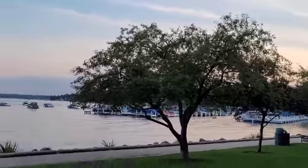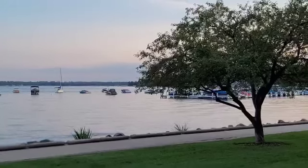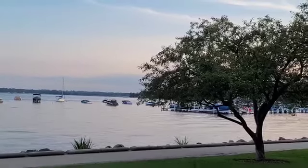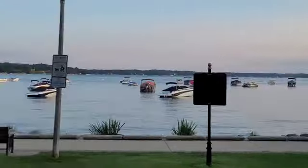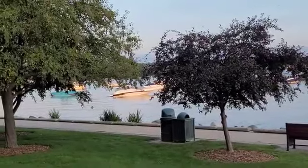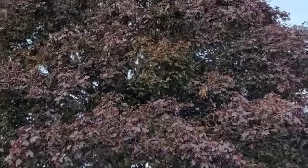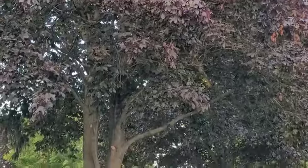Evening sunset time beside Lake Geneva in Wisconsin state, and I'm familiarizing you with the surrounding trees and greenery. See the purplish colored Norway maple, basically a hybrid. It is the genus Acer, which has been introduced as one of the very fascinating maples for garden beauty here beside Geneva Lake.